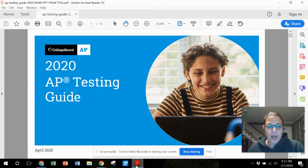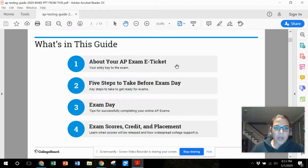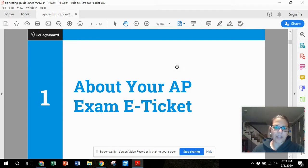Hi everyone. I'm going to go through with you this 51-page document, the 2020 AP testing guide. I'm going to try to go through it and point out some of the pretty relevant information for you guys. Okay. So we're going to talk about the e-ticket, tips to take before exam day, what you have to do on the exam day, and then we'll go a little bit into stuff like that.